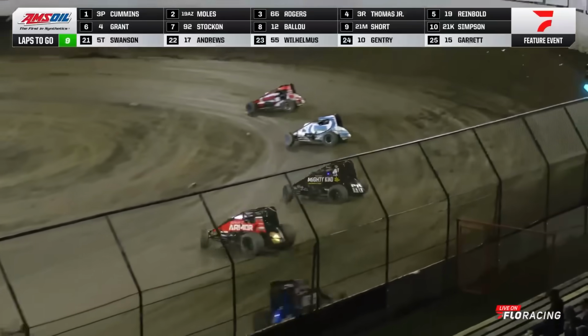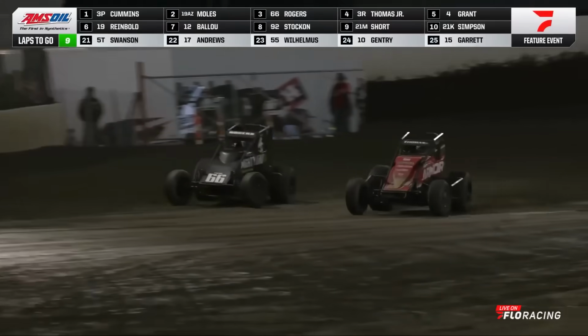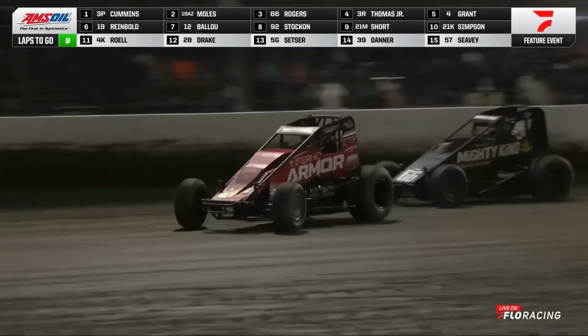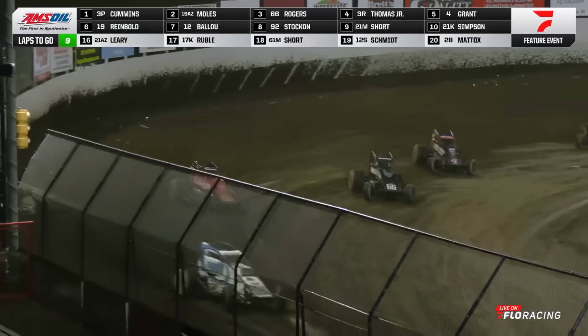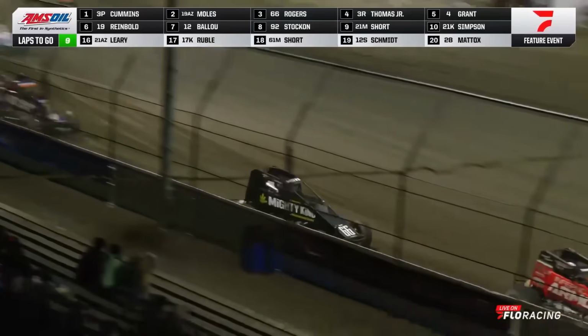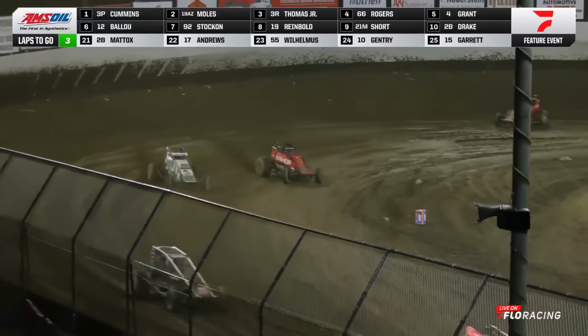Here comes Rogers back into third. Jane Rogers up on a podium step now. Kevin Thomas Jr. fighting back to his inside. Able to take the Inferno Armor number 3R back into the 3rd position. Rogers back to 4th. Justin Grant in the meantime up into the top 5. A little bit of a gaggle of lap cars as they come to 2 to go. Will this play into anything?